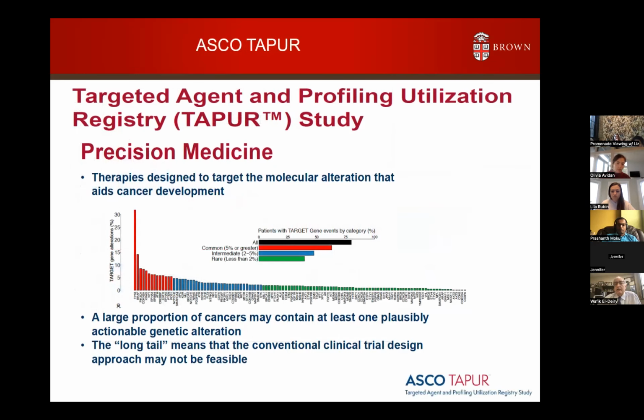Now, another trial you should be familiar with is ASCO's TAPUR trial, the Targeted Agent and Profiling Utilization Registry Study. ASCO, our professional clinical oncology association, started this trial several years ago. It was the only clinical trial they have done, and it was a precision medicine clinical trial targeting molecular alterations in cancer. And this is sort of a diagram showing frequency of mutations. Guess what's all the way at the left here? It's P53, and going all the way to the right.